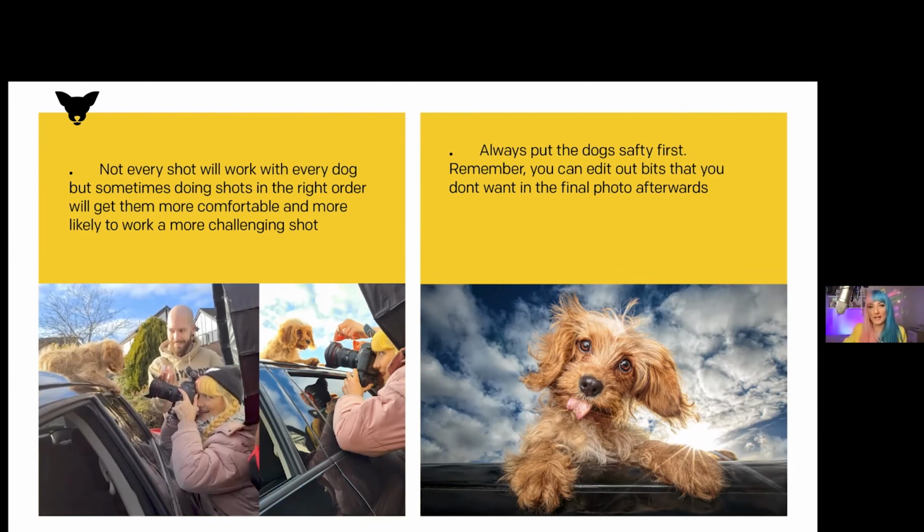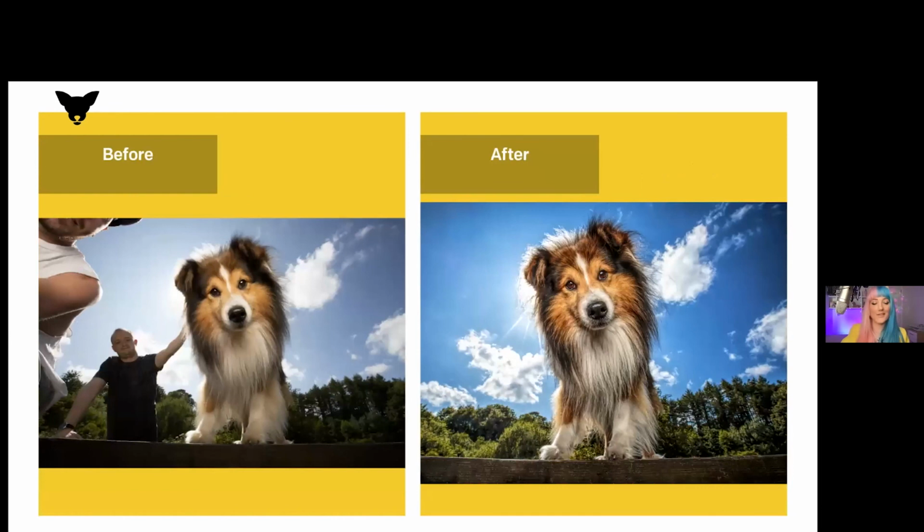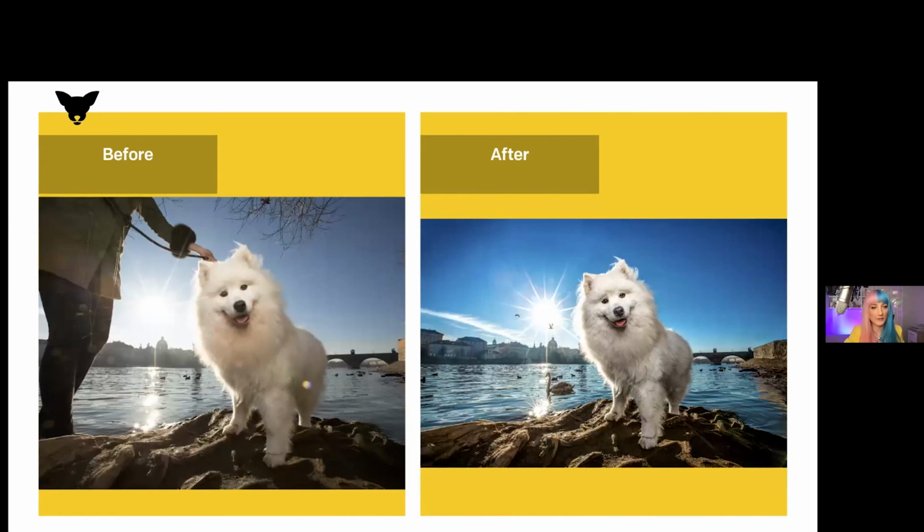Remember, you can always edit out the bits that you don't want afterwards, like leads, human elements, distractions in the background, like I've done here. I've got a few before and afters just coming up to demonstrate how my photographs come out straight out of camera, and then the finished article. This little guy, Alfie here, was on his lead and being held by the camera. Michael's just here holding the treat right in front of my lens. So he's looking down towards me. I've taken that reference photo and then just shopped it out.